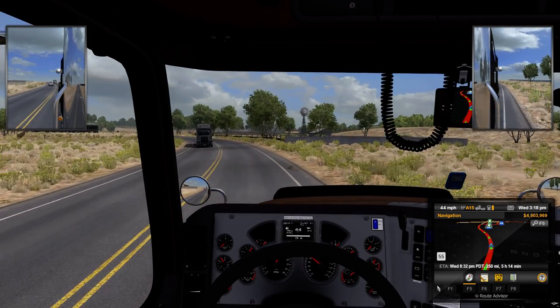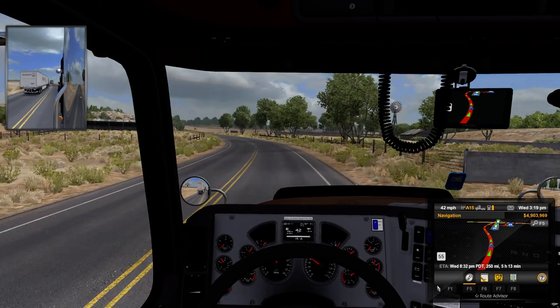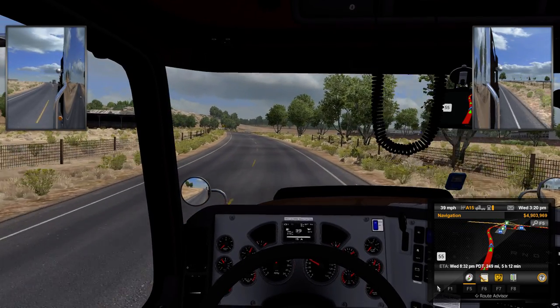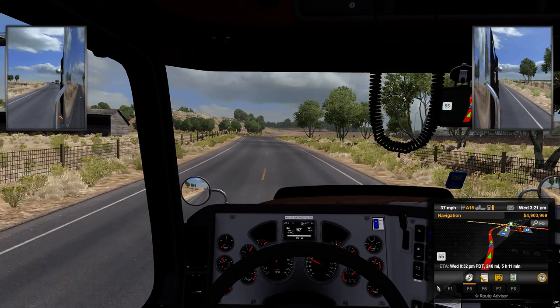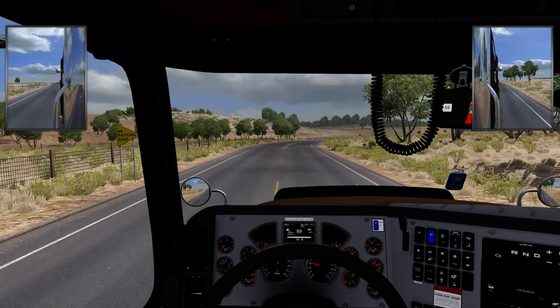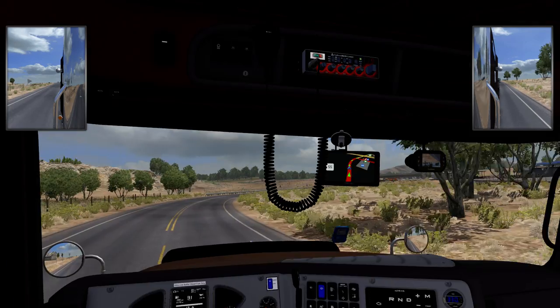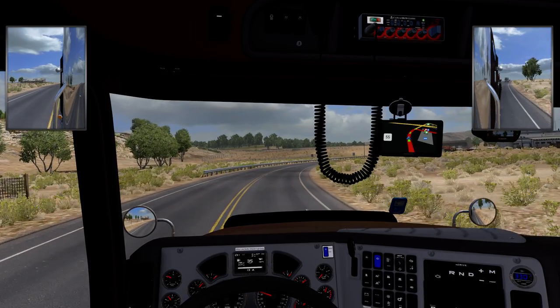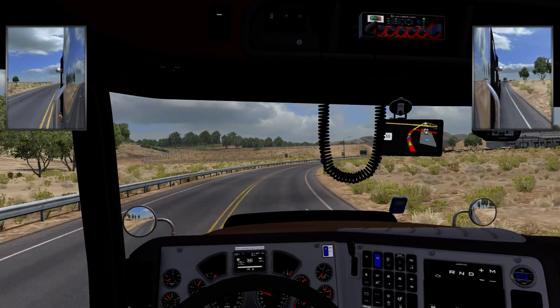We're gonna get rid of that. Nope, wrong one. That's what we want right there. Oh, okay, there it is. I forgot this truck didn't have GPS, but it does. I'm used to them being in the dash.